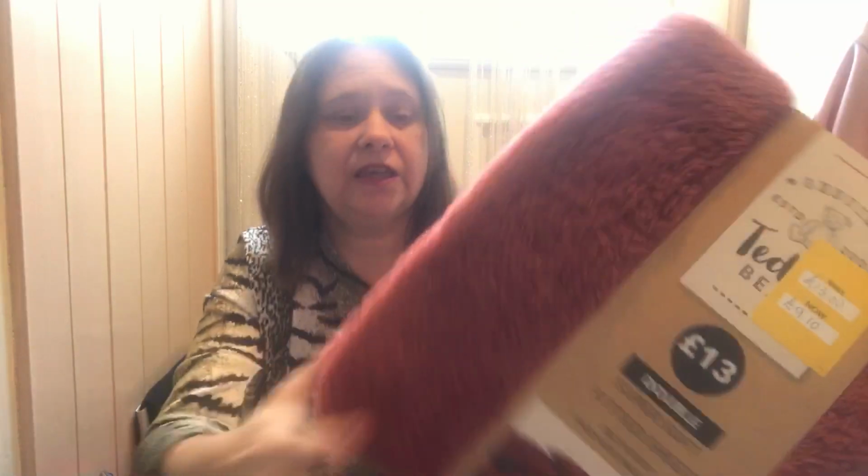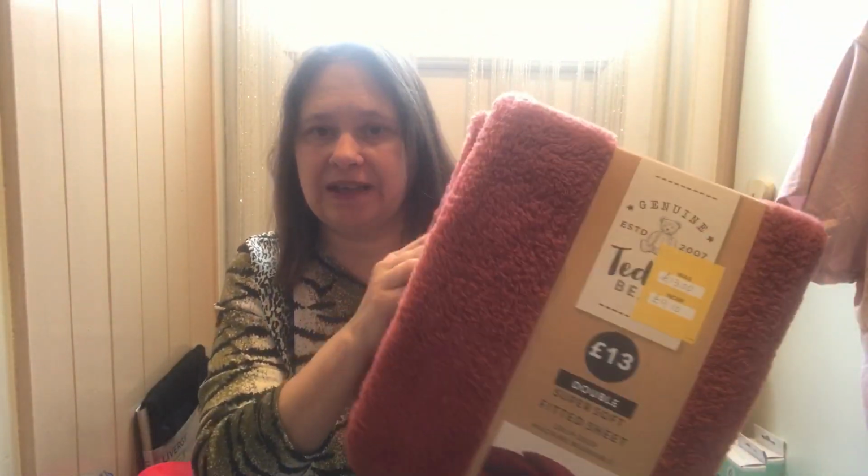It's soft, soft, soft. Yes, it's in this browny rusty colour. His teddy bear set is all grey, but once you've got the pillows on, once you've got the duvet on, sometimes a blanket, you don't see the fitted sheets. So I'm not too bothered. Our son's not bothered. He said that he's not bothered that it doesn't match.